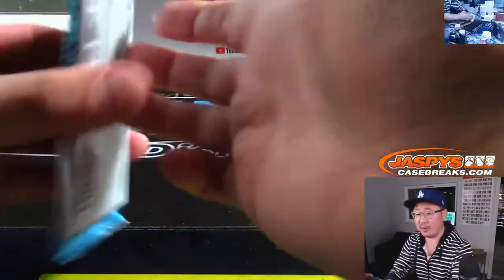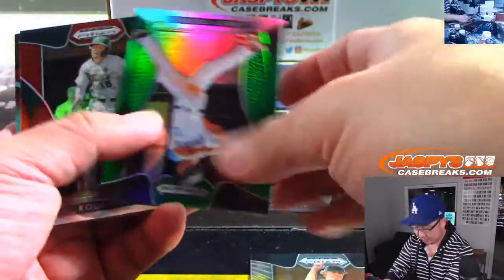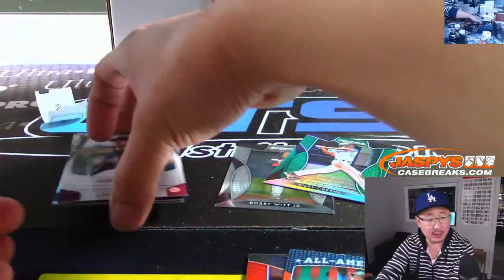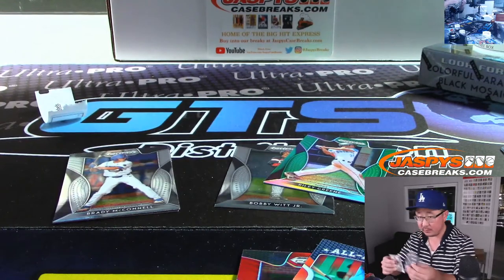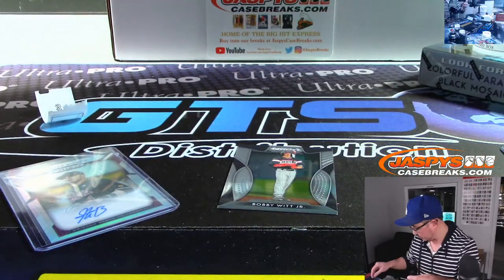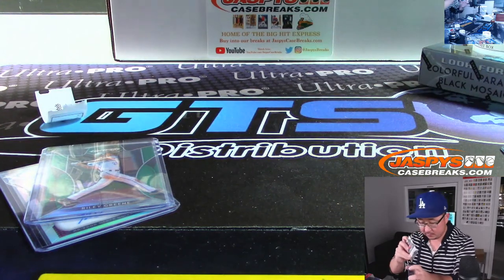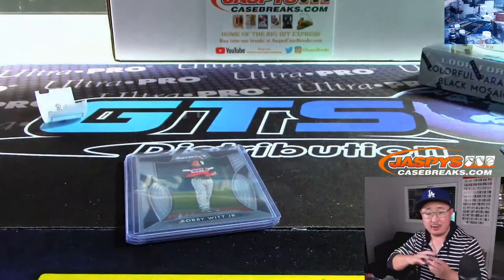All right, and the last one here before the free box. Bobby Witt Jr. Riley Green. I think Riley Green is a kind of a top pick. Yeah, 5th overall, Tigers. Cody Hosey for my Dodgers. Brett Batty. And Hunter Bishop, I think, is a big name. He is 10th overall for the Giants. Hunter Bishop autograph. There you go. And there's everyone else right here. All right. Ooh, ASU grad, so you know that name. Hunter Bishop, nice.